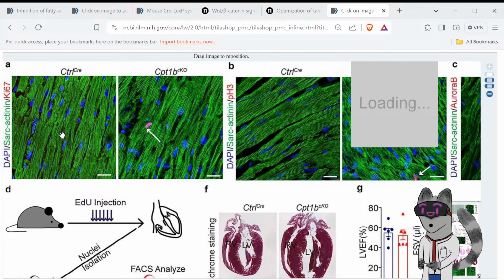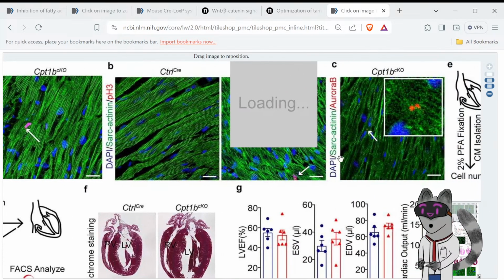And wow. Okay, so here's the control, and then here is the knockout, and then they have a stain right there. Just one though. That's a wow. What about this one? They found another one right there.